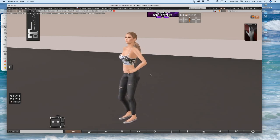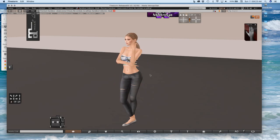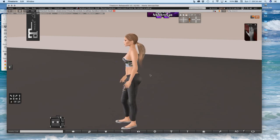One of the nice things about creating an applier is that the UV map is exactly the same as the system layers, especially for Omega. That's the whole point of the Omega system, that it's universal. Because of this, if you are a creator and you've already made system clothes, you can convert them over to appliers. It's actually pretty easy.